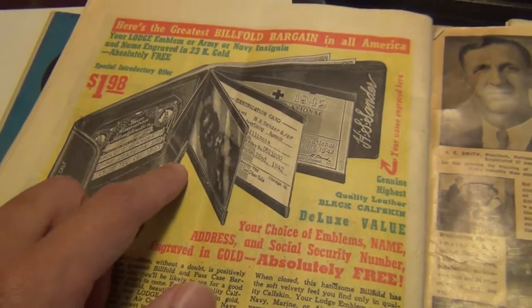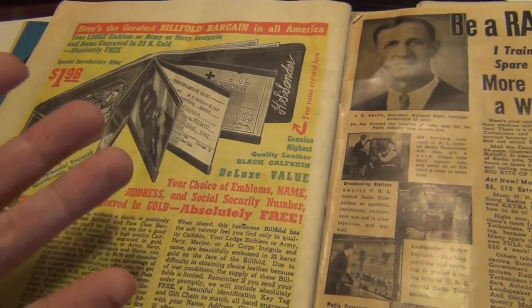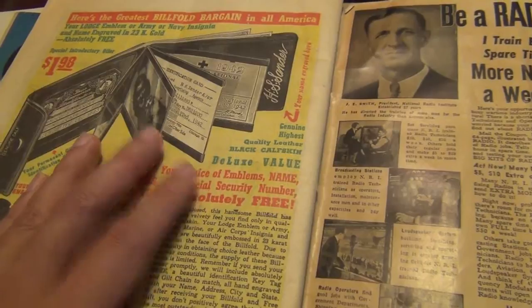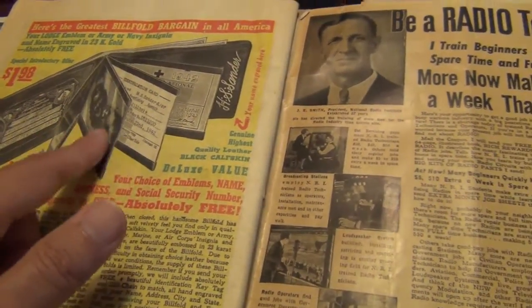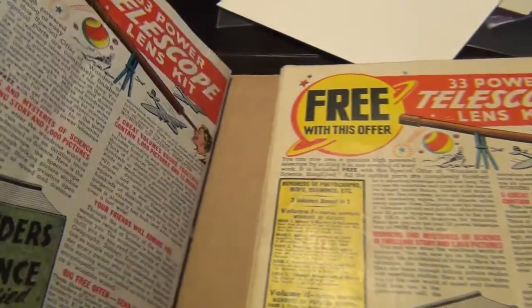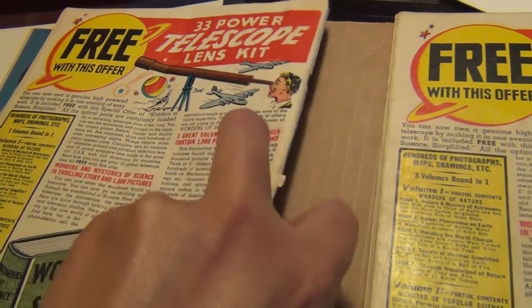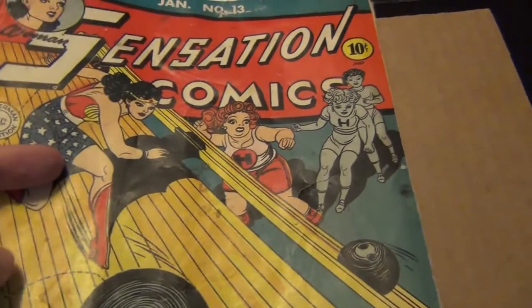It's an advertisement for a billfold wallet. So as I mentioned, if these things were produced, it was really meant for everyone to enjoy, not just children. So you certainly don't advertise with an ad for a billfold like this for a 10-year-old to buy. Even look at that, radio technician. So really, what's fun about collecting Golden Age books is you kind of step back in time and see what this thing was meant for and what the audience was.